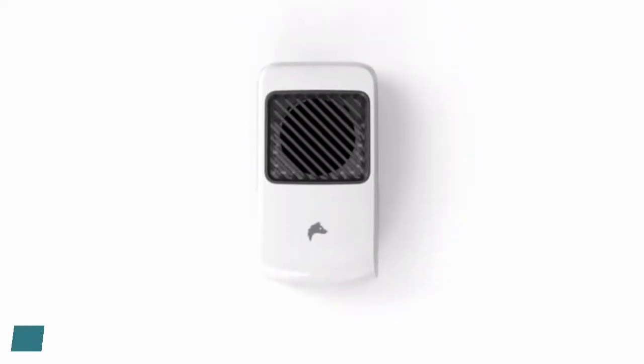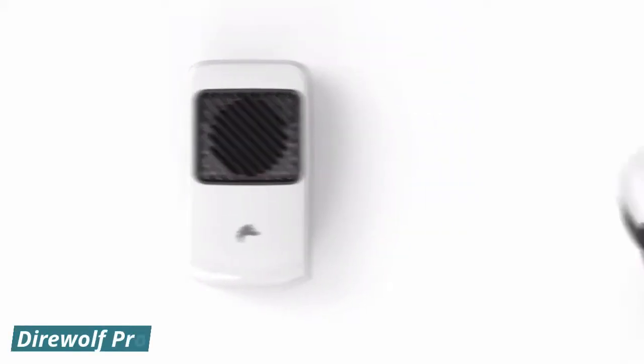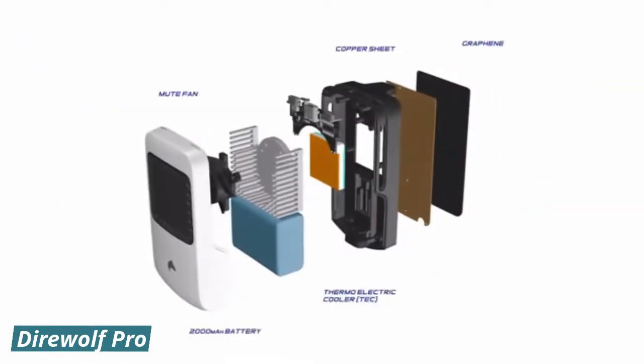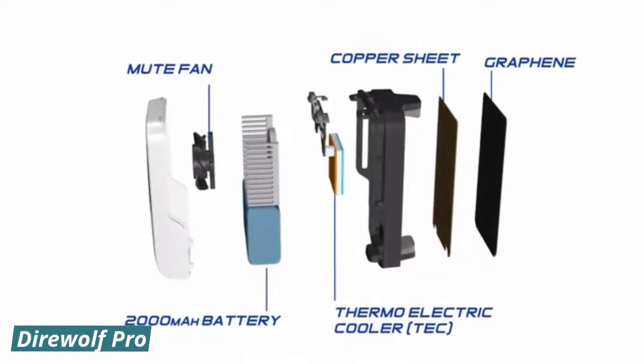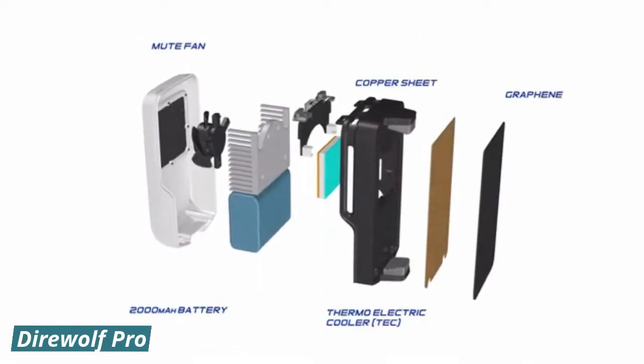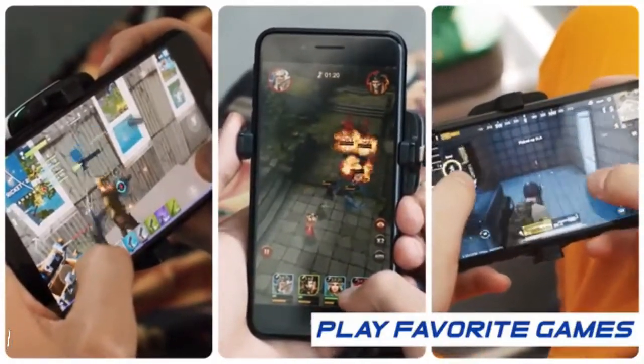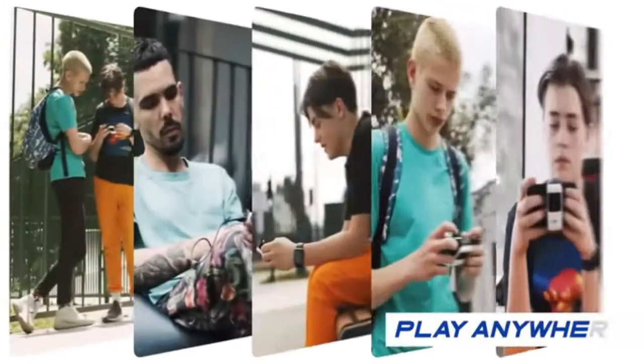Meet the Direwolf Phone Cooler Pro, a portable phone cooler with a built-in battery. It uses a thermoelectric cooler that allows mobile gamers to use their phones without overheating issues. Play your favorite power-consuming games anywhere you go.